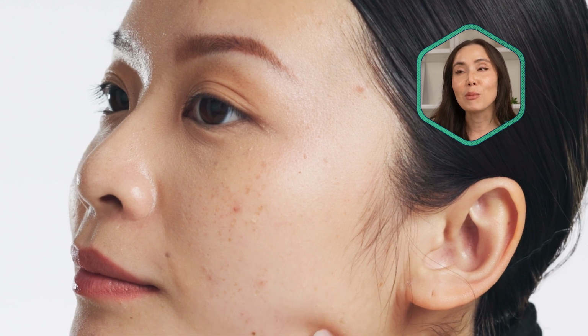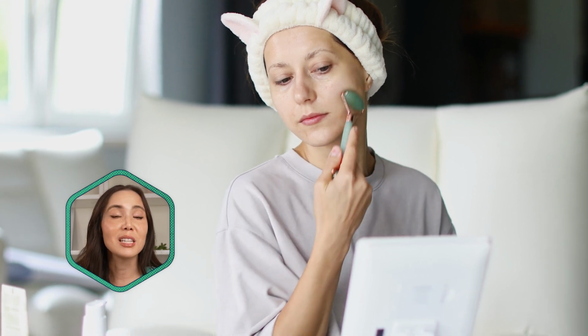Traditionally, it's actually used more on the body, but it recently gained a lot of popularity as a facial skincare tool. So by stimulating your circulation, you're able to actually bring more nutrients to the skin, and when using it consistently, the improved circulation can bring more of a glow and vibrancy to the skin as well.